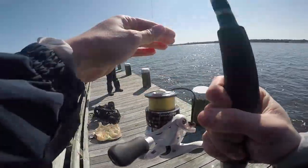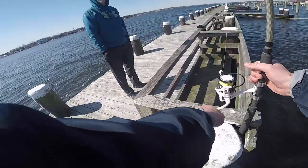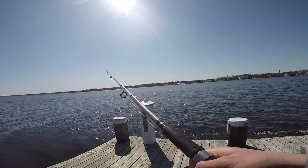Come on. That's a bite. It's a baby perch, but it's a bite. Baby perch.